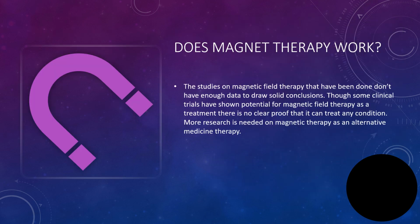So you're probably asking yourself at this point, does it even work? The studies on magnet therapy that have been done don't have enough research to conclude exactly if it is more beneficial than detrimental. There are studies that show it can help with the pain response and wound healing. But there's no clear proof that it can treat a condition. So it's definitely not going to cure, and they're kind of back and forth still on whether it actually helps or not. So more research is needed on magnets as an alternative medicine therapy.